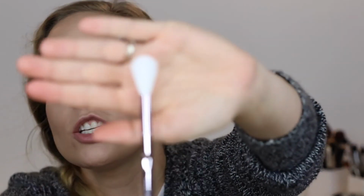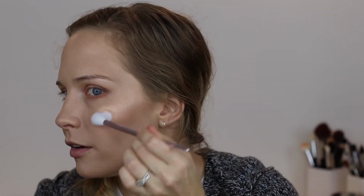Okay, so the last brush that I have to use is the tapered highlighting brush. It looks like this, and I love brushes like this for powder highlights. I'm gonna go in with Becca Champagne Pop, and when I use a brush like this, I just dip the very end really lightly. I mean, that's disappearing though, so that might not be enough.